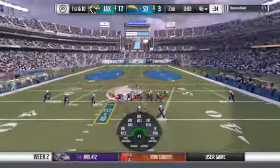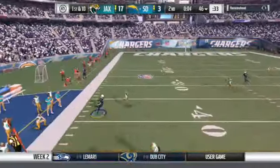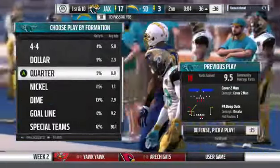And they're going to go soft on the corners. Rivers now to throw on 1st down. Looking left sideline, it's complete. Give them 18 on that one. And the Chargers are going to have a 1st down.